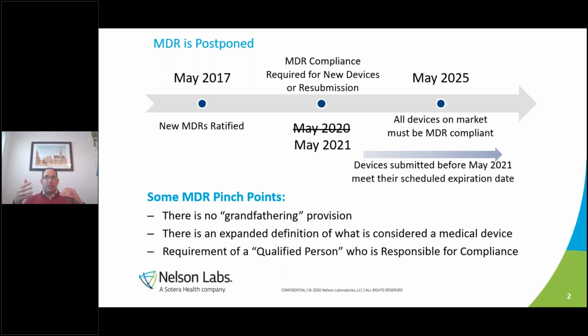Okay, so a little bit of timeline and the impact from the MDR. Obviously in 2017, the MDRs were ratified. Like I mentioned before, it was going to be impacted in May 2020, but because of COVID, it was extended to May 2021. And that goes out to May 2025, where all devices on the market must be MDR compliant.